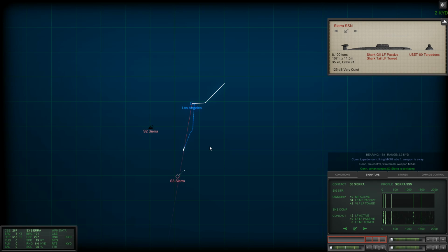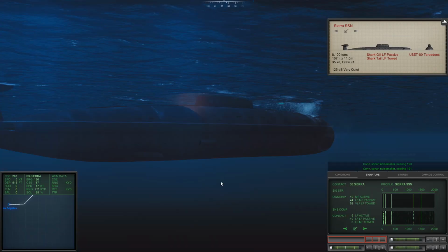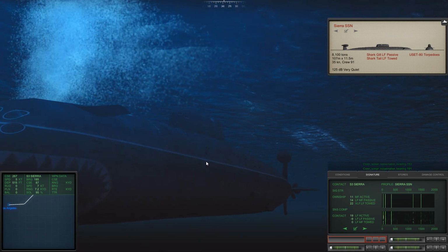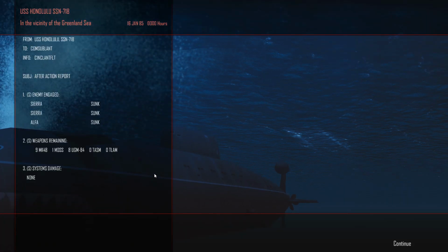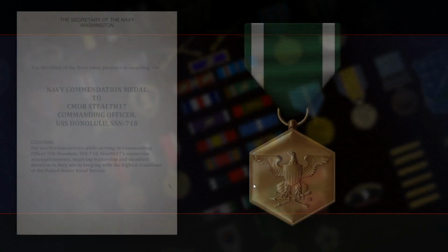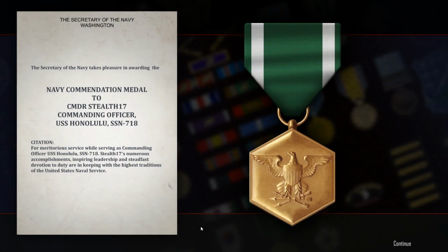Torpedo has acquired. I was worried that he might find Sierra 2. Noisemaker, torpedo avoids, and another noisemaker, torpedo avoids again, kills the Sierra. Beautiful. Oh, he was trying to surface. Clever. Didn't get you saved, unfortunately for you. Alright, leave combat. Not the mission objective, still a nice shooting. And this gets me the Navy Commendation Medal for inspiring leadership, numerous accomplishments, and steadfast devotion to duty.